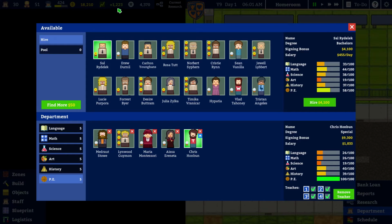We're paying quite a lot of money on wages for the teachers. So I think they should all be okay. They should all be fine. Do you know what? This department looked great, apart from Linwood Goyman, who's letting the side down, just looking kind of beige, teachery colours. These guys look good as well.